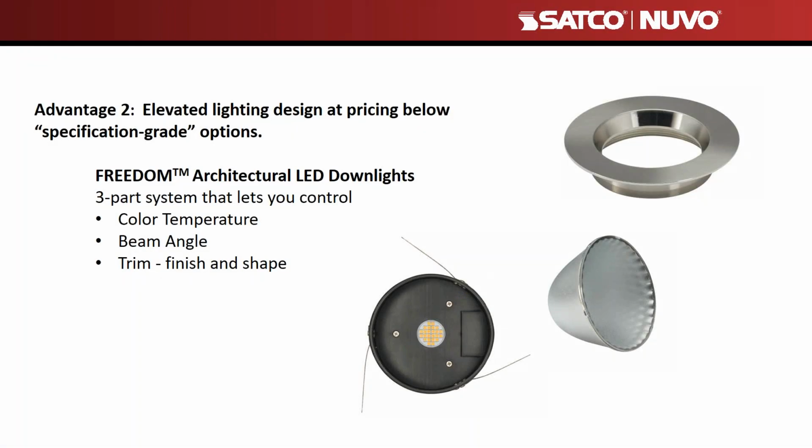We have our Freedom line, which is actually an architectural series, which allows you the freedom to design your space how you want it to look, in many color temperatures, in many beam spreads, beam angles, and trims, finish, shapes, sizes, and colors. A truly flexible, wide-ranging architectural downlight series, perfect for the designer, both lighting designer and interior designer, to use to shape the space the way they need to for their lighting.